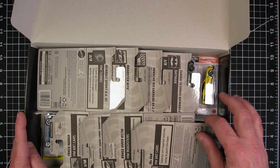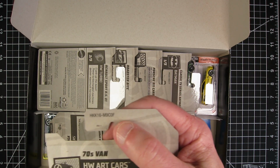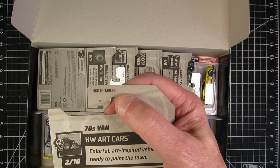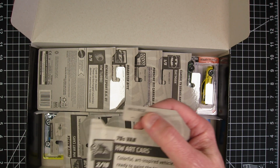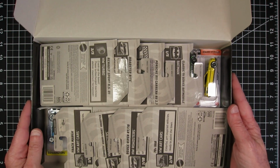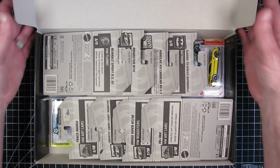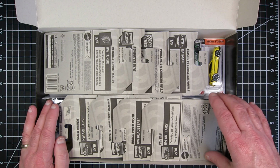But it is the F box. That's interesting. So the E is out there in limbo somewhere. But this is out of the F case. Go figure. Okay, so let's go through it and see what we got.